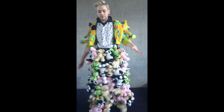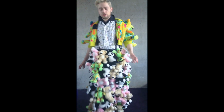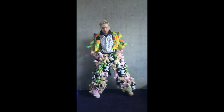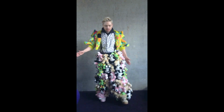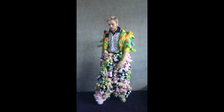So as you could see, I mean, you can't really see because there's not enough space here, but if I walk slowly to you, then I turn and I walk back, it's really hard to walk in a straight line. You have to kind of open your legs, and then it's better because then you don't rub the teddy bears against one another, you don't ruin them that way.